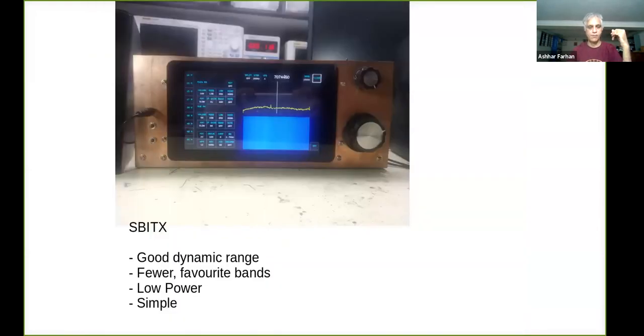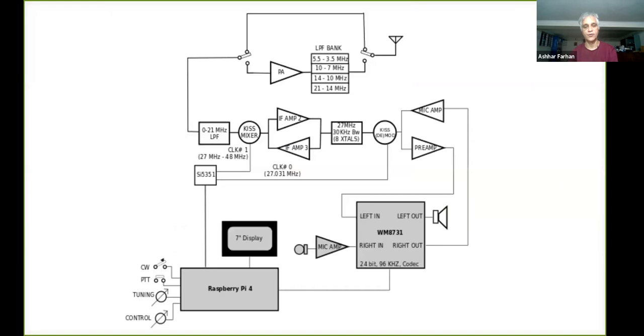Okay, so now, apart from the micro BitX itself, I'm working on this new radio, which is actually already, except for the power amplifier, which will have a dynamic range limited to certain bands, but a much simpler circuit diagram, which also uses lower power, and it's very simple to make. So how is this different from the micro BitX that we talked about? So let me show you this circuit diagram, or rather the block diagram.